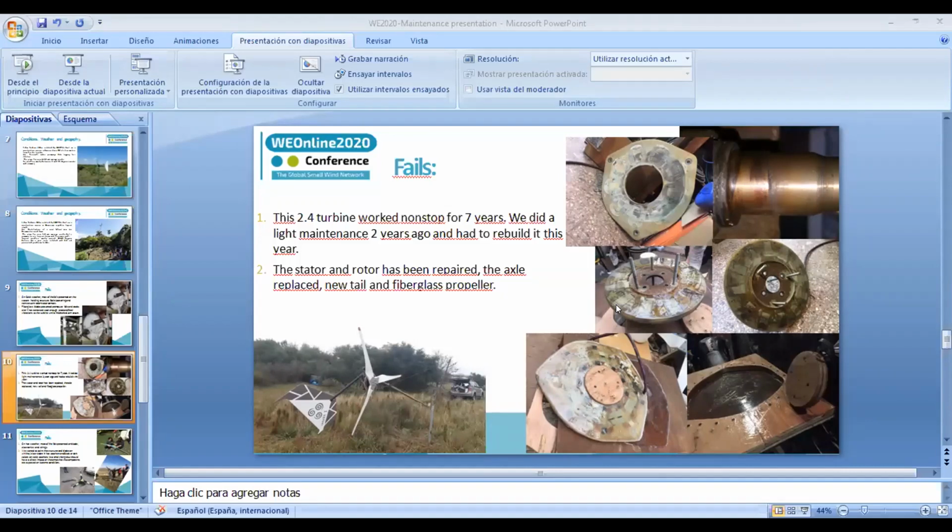Just to make a comment on that, we have this wind turbine up in the hill, and we tried to calculate how many thousands of kilometers it does a year because of the production, and it was something like hundreds of thousands of kilometers a year. The wind turbine is spinning all the time, because this region is very windy in Europe, in France. So we do have conic bearings, and they wear very fast in our case.